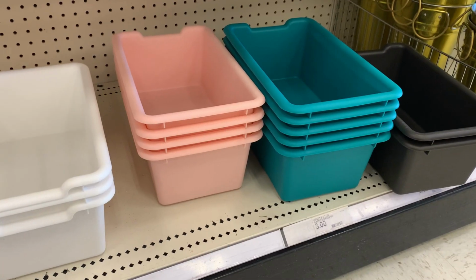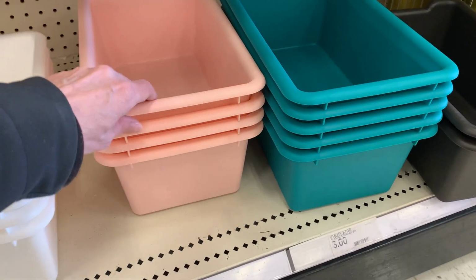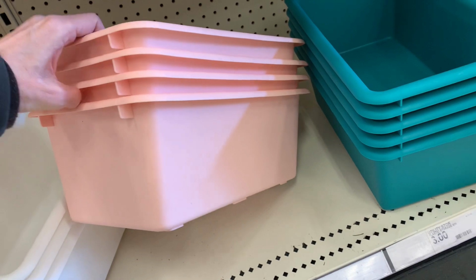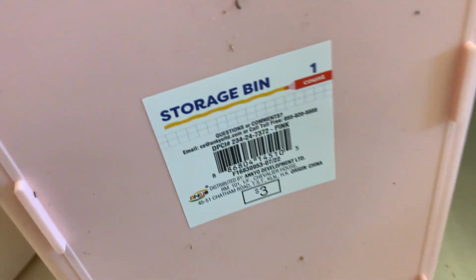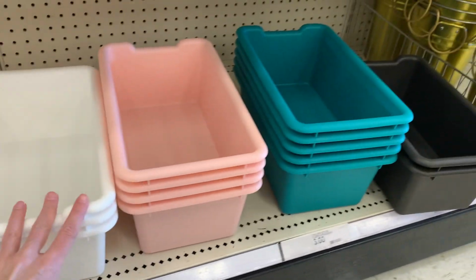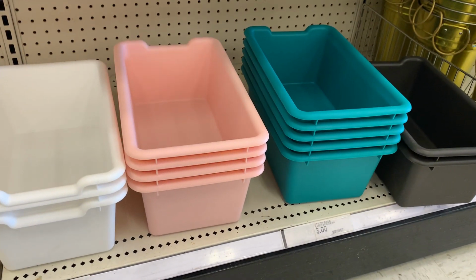Here's some more storage items. These plastic tubs are great. You can use these for anything. Some people use these to organize like kids' toys. Some people use them in cabinets to organize maybe cleaning supplies, or you could use them to organize craft supplies. I mean, there's so many uses for these things.